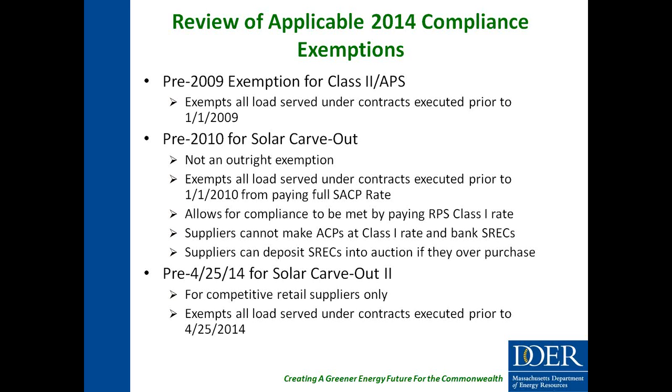A number of suppliers with this exemption tried to do this last year. So if you are eligible for this, you should know that you cannot also bank SRECs above your compliance obligation if you avail yourselves of the opportunity to make ACPs at the Class 1 rate. I'll go through that in an example later when we go through the filing form. If you do overpurchase SRECs, you are able to make deposits into our Solar Credit Clearinghouse auction account. That is open through the 15th for deposits, and we encourage anyone that wants to participate as a depositor to make those deposits by the 15th.